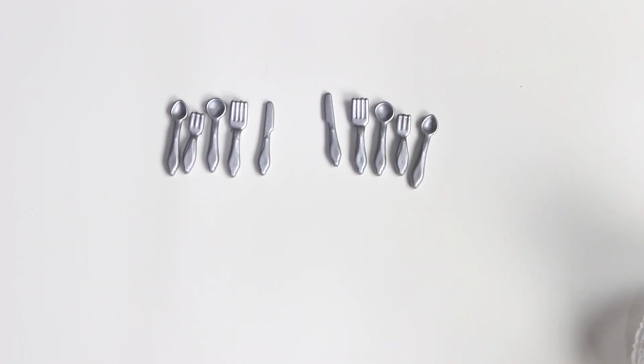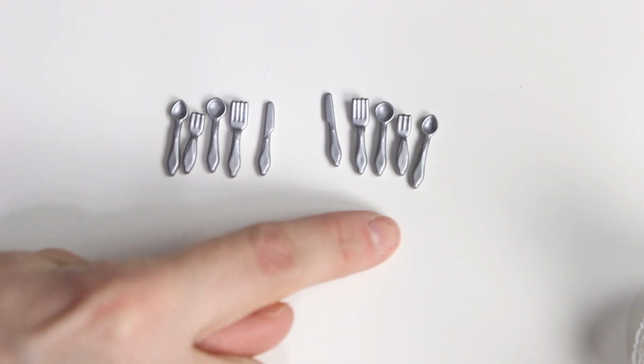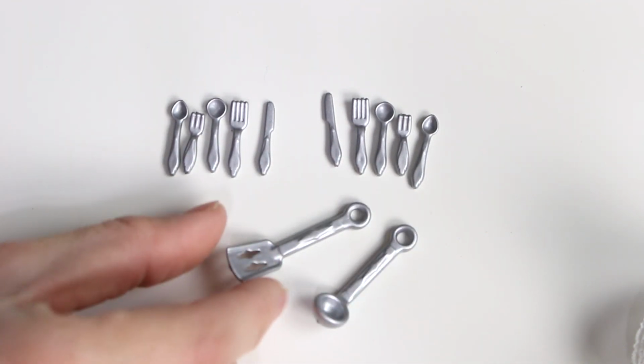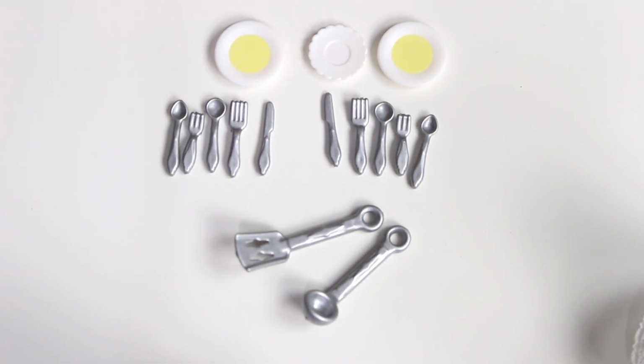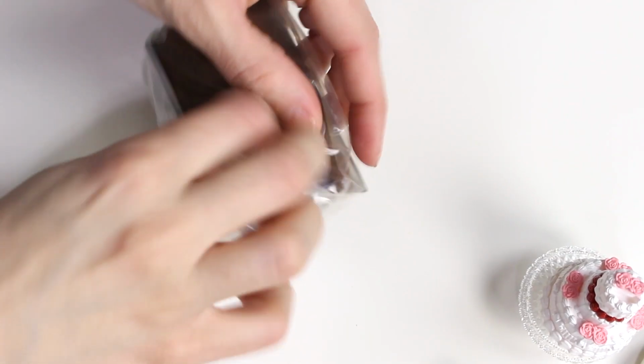Just pretend I understand how fancy things are supposed to be placed and pretend that's this. We get two knives, two bigger forks, two smaller forks, two big spoons, and two smaller spoons, and then a ladle and spatula. And of course, we can't forget our dinner plate and dessert plate for each of those guests. So it's like we have a dinner service here for two and then the chef utensils.